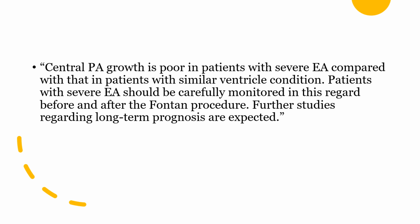So the authors conclude that central pulmonary artery growth is poor in patients with severe Ebstein's anomaly compared with that in patients with a similar ventricle condition. Patients with severe Ebstein's anomaly should be carefully monitored in this regard before and after the Fontan procedure. Of course, further studies regarding long-term prognosis are expected.